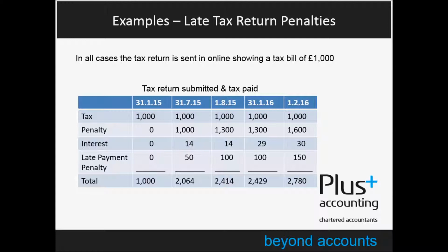The tax payable is still £1,000, the penalty is still £1,300, the interest has risen to £29 and the late payment penalty is still £100, so that's £2,429. But again, 1 day later on the 1st of February 2016, there's tax to pay of £1,000, the penalty has risen to £1,600, interest of £30 and the late payment penalty has risen to £150. So the total amount payable is £2,780.